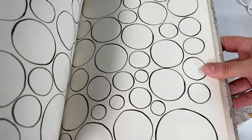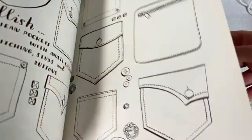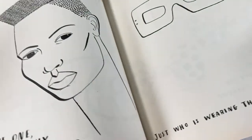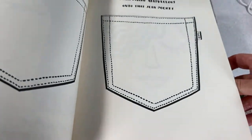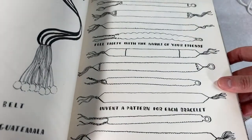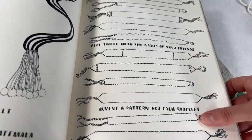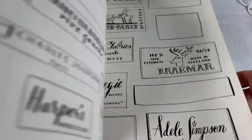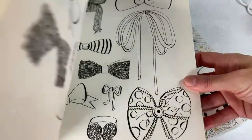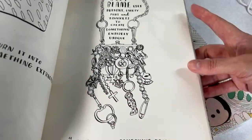Jewelry, fashion, hosiery, just pockets, denim, floral, hair, different hairstyles. Just so many things. Draw a landscape on the back of the pocket. We have all sorts of things where they guide you to draw different things, friendship bracelets, kind of like fashion over the ages. Was that a different thing? Was that a bunch of Levi tags? Let me go back and see if I can find that. If it was a bunch of like Levi's jean tags.